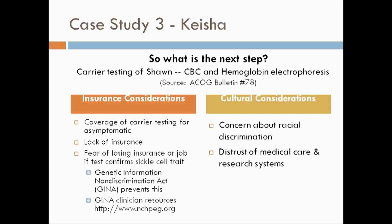So what are some of the other considerations here, though? And these are real insurance considerations. A lot of partners don't have insurance. So if they don't have insurance, or they have concerns that their insurance or their job might be in jeopardy because they don't want to find out they have a genetic condition which would jeopardize that, these are serious and real considerations. So getting Dad tested is an important next step, but does sometimes raise these issues.